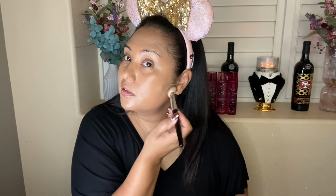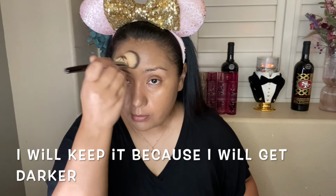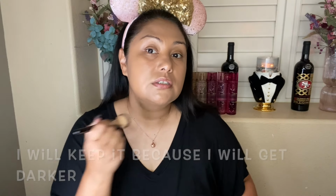For right now, I don't think this is my color. Maybe I'll just wear a different shirt that covers up to here, so I just put some foundation down here. But yes, I don't think it is. You guys, I know that as I'm getting darker in the summer, this color will work. So I think I will keep it. We'll see once I'm done and how I like it. But for right now, I'm feeling like it's darker.